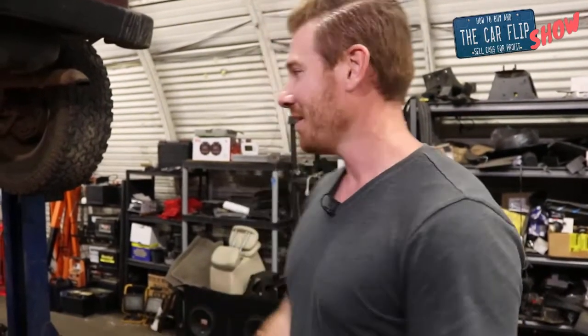Obviously knowing where every single individual bolt goes is beneficial. For me, I would have to look it up on a site like AllData, which would tell me where every bolt is. For Rob, he can do it with his eyes closed at night, with one hand behind his back. But for me, I'd have to know where every single bolt is. If you don't have something like AllData, that's a $200-300 a month expense.